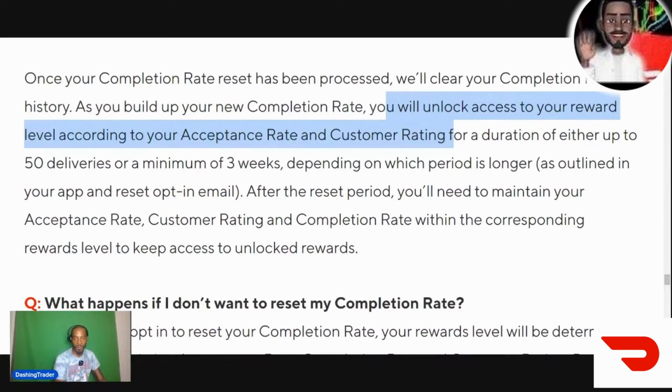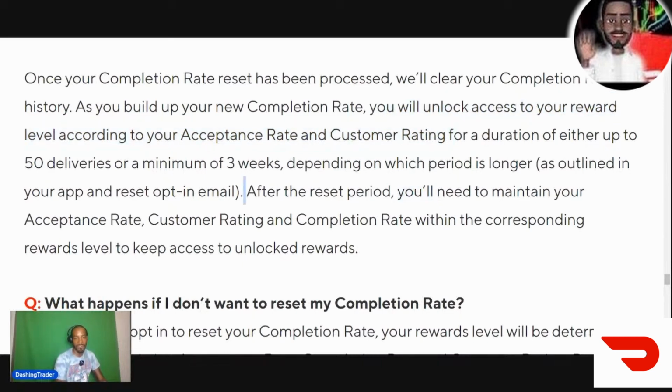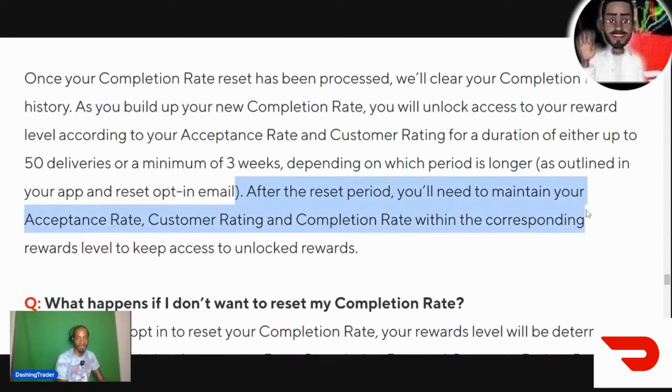After the reset period, you'll need to maintain your acceptance rate, customer rating, and completion rate within the corresponding rewards levels to keep access to the unlocked rewards. Exactly what I just said. After the reset period, you'll need to maintain your AR, your CR, and your other CR within the corresponding reward levels to keep access to unlocked rewards.